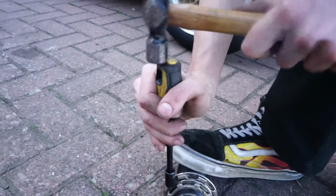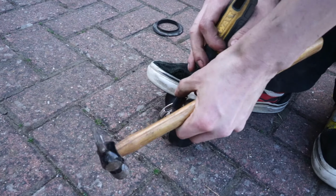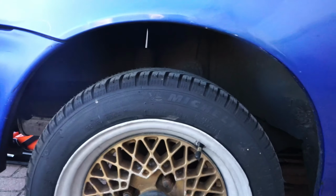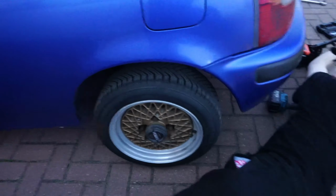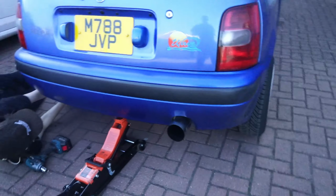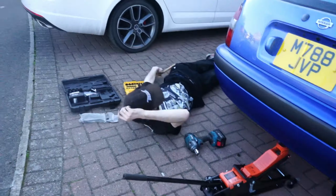Ow, me knuckle. Look at that fitment. We've adjusted the coilovers. We are now putting the thing back together, attaching the subframe, putting the bottom shock bolt in. That's what we're doing.